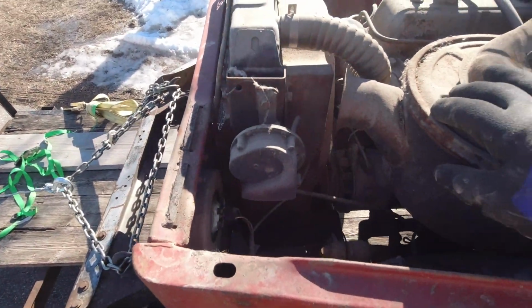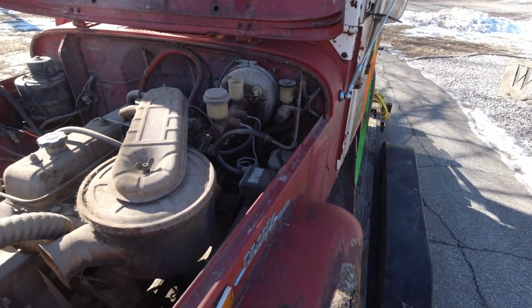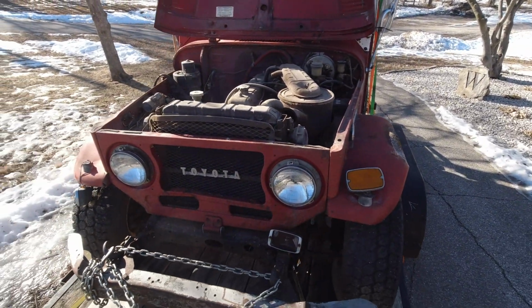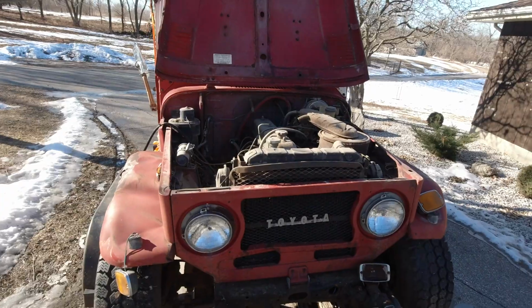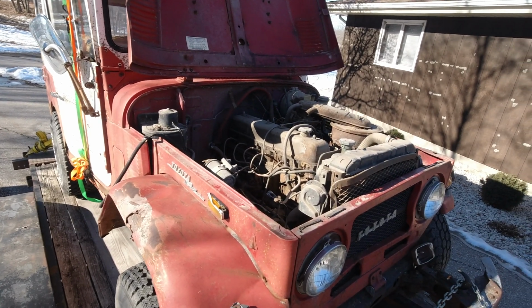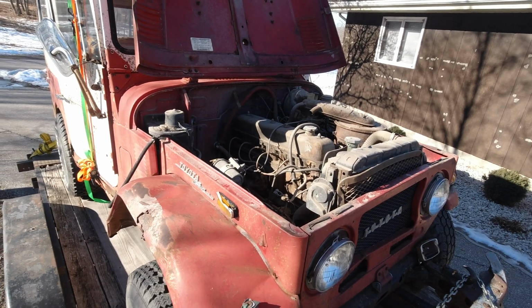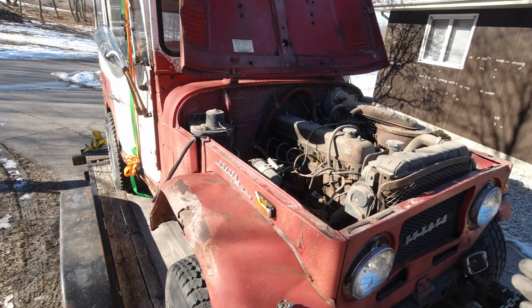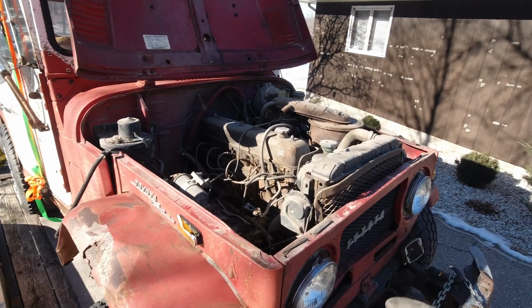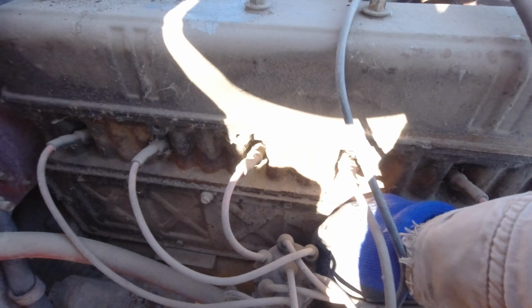Should probably take the air cleaner off, make sure there's nothing living in there. It's really dusty. It's been sitting outside for like 20 years, I guess. Apparently it's actually his buddy that was selling it, and the guy I bought it from was selling it for him. Apparently he just parked it 20 years ago and was always going to get to it to redo it. He said when he parked it, it was running fine, and he just didn't have time to get to it. And 20 years later, he just decided to get rid of it. So I really think this engine is going to start up. I don't know how easily, but I think we'll get it to run.